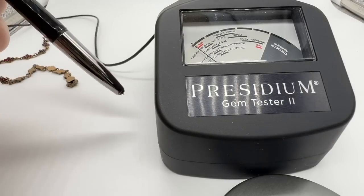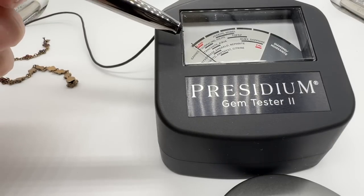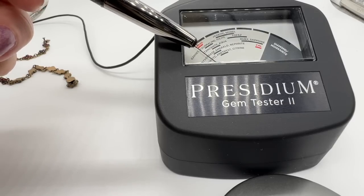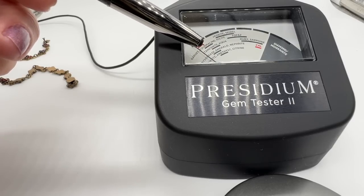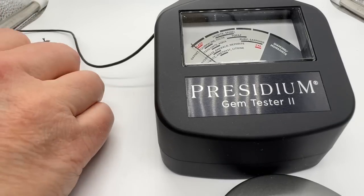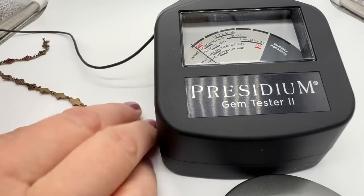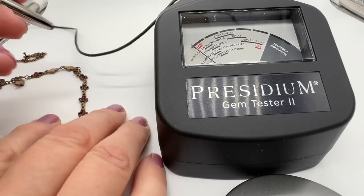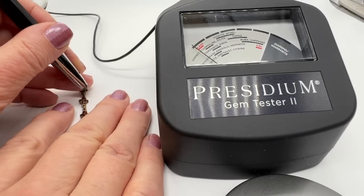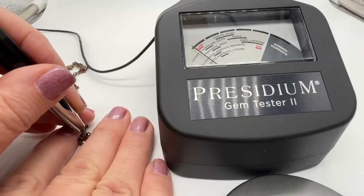I'm going to put this probe, just the tip of it, on one of the stones. If it's glass, it's going to go into the red. If it's garnet, it will go into the second one down. So let's check it out. Oops. Let me try to find one I can put the probe on. I guess I'll try this one.